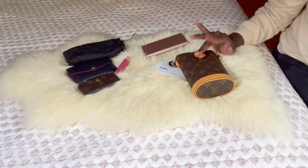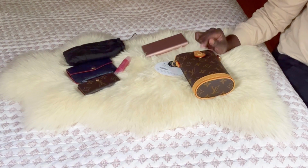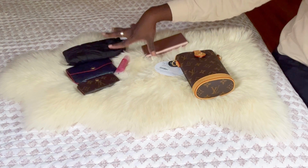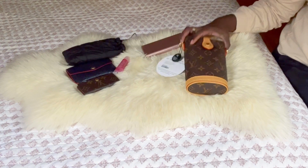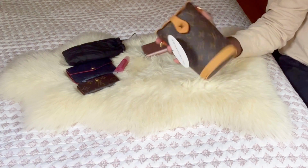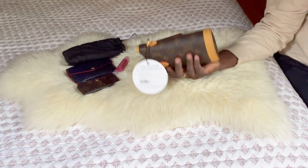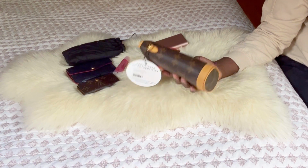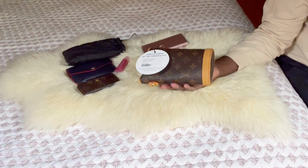So I'm just going to take a leap and I'll do a what fits quickly, and hopefully it's helpful for anybody who's considering purchasing this bag. Let's get into what fits. I have a couple of things here that we're going to try to play with. Obviously it's a very small bag, so this will go pretty quickly because it's not going to fit anything like a hand sanitizer or a water bottle or anything like that.